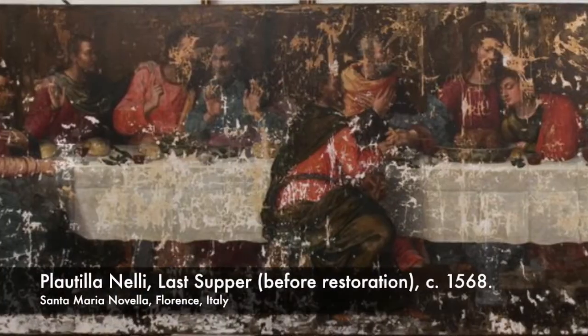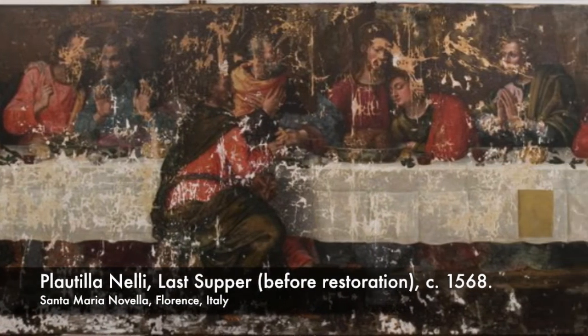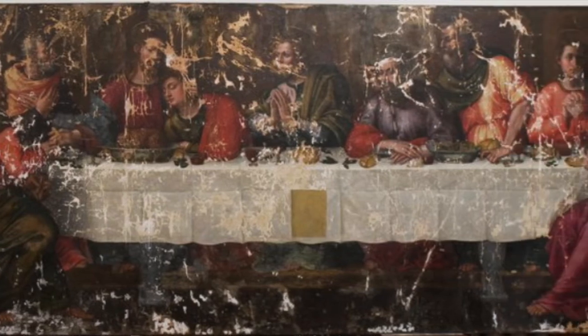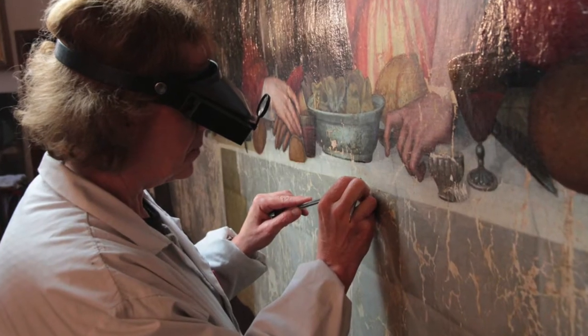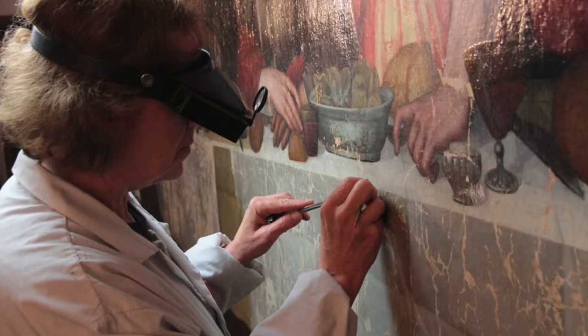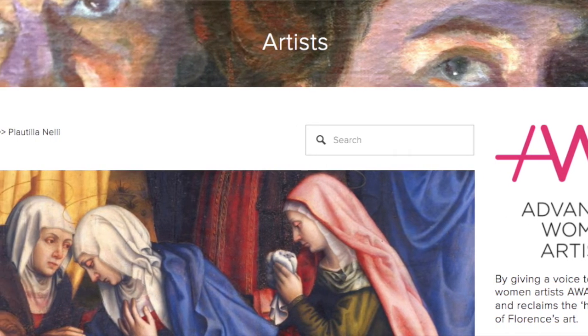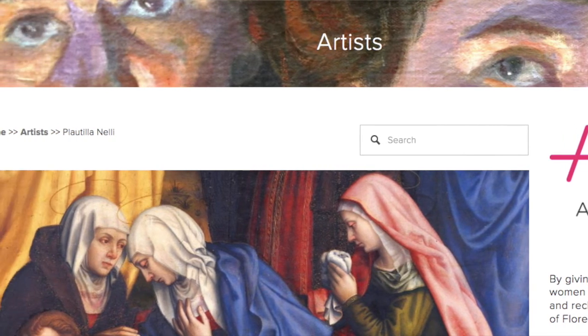The restoration of the damaged Last Supper was organized through the Advancing Women Artists organization, as well as other Florentine organizations. Although the Advancing Women Artists organization did close in 2021, it has inspired a recent renewed interest in women artists that will hopefully endure as art historical research continues.